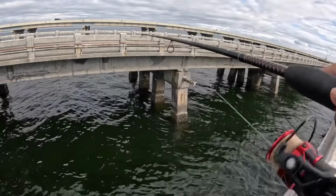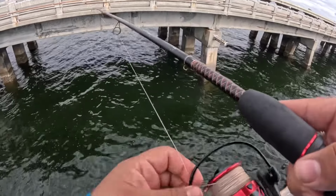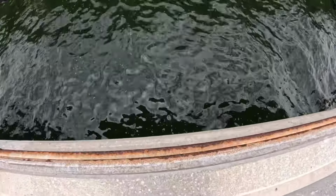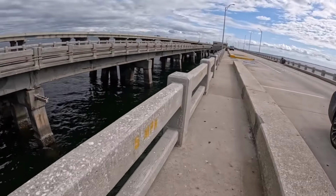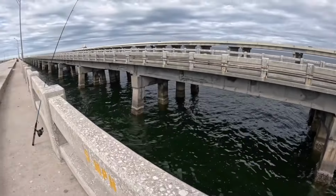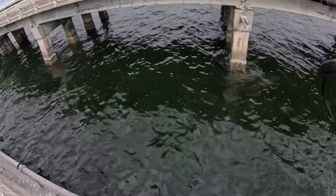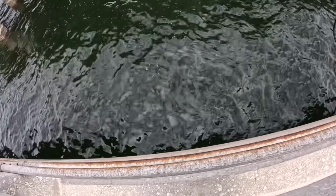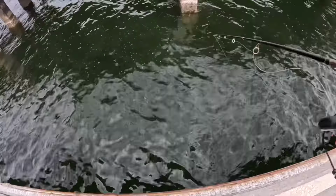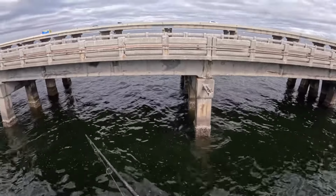Wait, no way, did I get ate that quick? Okay, no, I still got it. There's no piling. You know what? There's a piling right here. Alright, there's a piling right here under us. Let's try it. There we go. Let's keep it more this way.